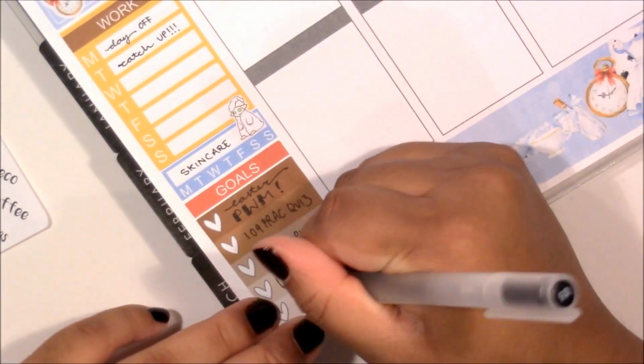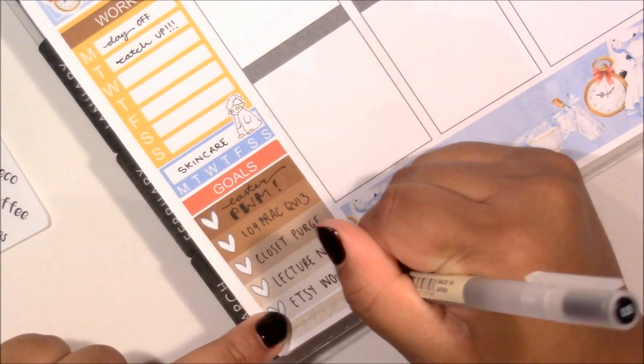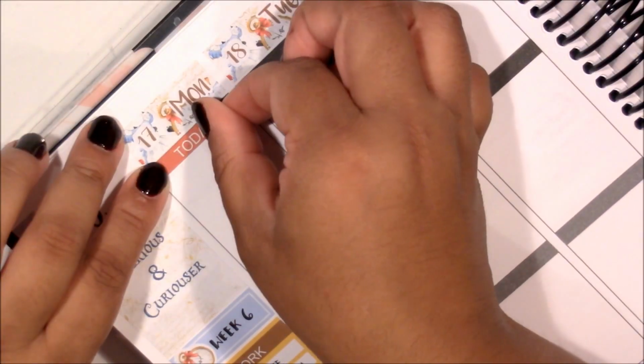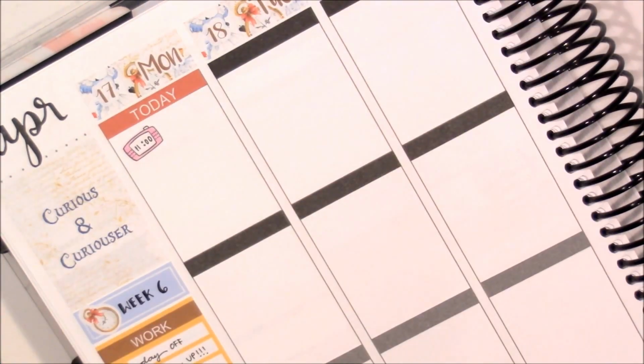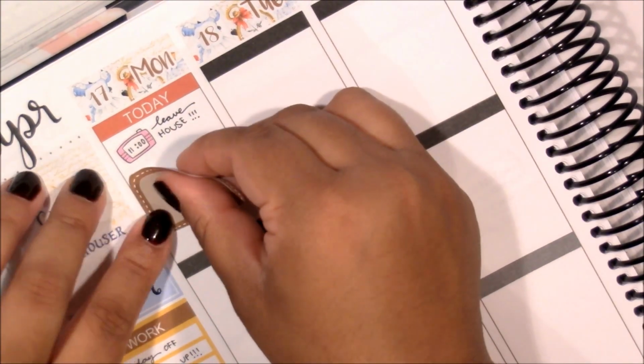But after I've done that, I'm going to be moving on to Monday, and for this week I planned everything out day by day and in chronological order, something similar to how I did it last week. So moving on to Monday, I put down a today header with a clock sticker, which is from Tamashi Prints, to mark the time that we left the house.